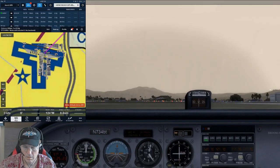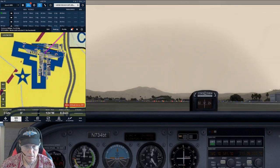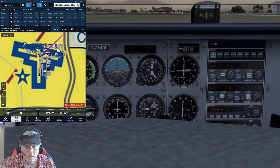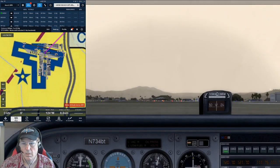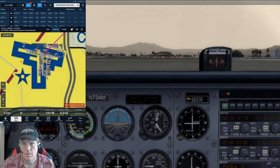Cirrus Vision Jet 64754 is 6 miles from Snake, fly heading 200, maintain 3,000 to establish the localizer, cleared ILS 11 approach. 737 Kilo Golf, you were stepped on. Can I get the heading again? 737 Kilo Golf is 5.5 miles from Snake, fly heading 200, maintain 3,000 to establish the localizer, cleared ILS 20 Left approach. How are you guys doing? We're practicing a flight tonight from Gillespie to Santa Barbara.